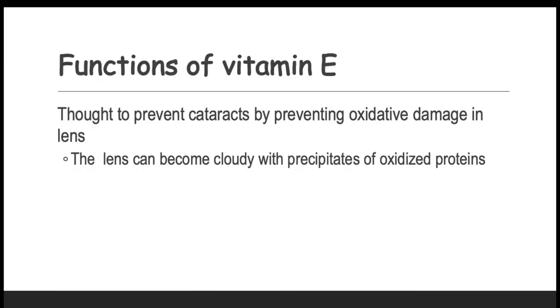So another function of vitamin E is thought to help to prevent cataracts. And if you remember, cataracts are the hardening and the cloudiness that occurs in the lens of the eye. And this is from oxidative damage. And that oxidative damage can come from various things, even including ultraviolet light.